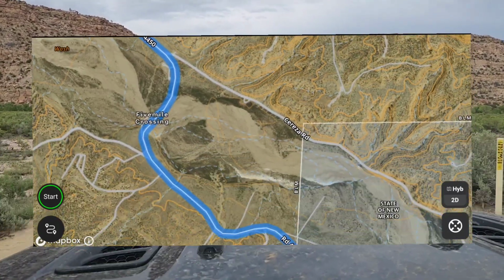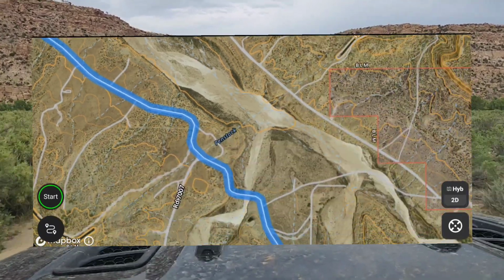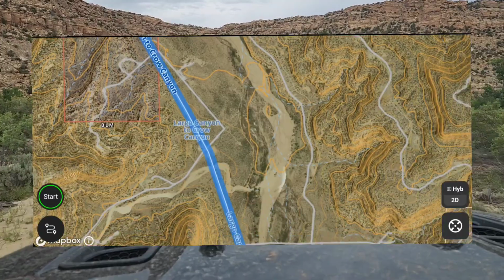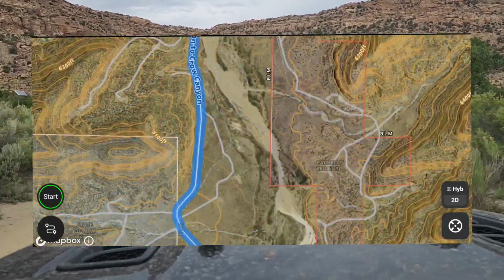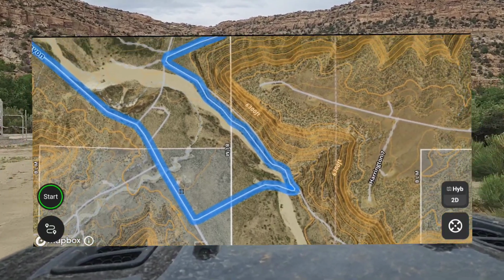One thing you do want to do before you come out to any of these canyon trails is check the local weather, because this is a flash flood area. And if you do get caught in a flash flood, you're probably going to have to wait until the water goes down, if your vehicle doesn't get swept away. So just be careful before you come out here.